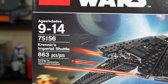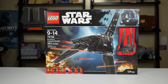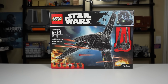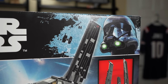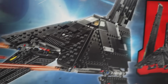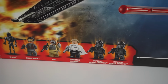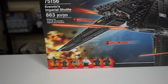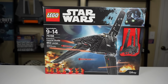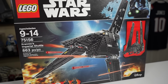With 863 pieces, this was released alongside Rogue One for just $90. One of the best value LEGO Star Wars sets of the last decade, in my opinion. It's got the beautiful Rogue One logo on the top right with the Death Trooper. Of course, 2 Death Troopers included in this set with exclusive pauldrons. We have Director Krennic, POW, Bodhi Rook, and K2SO rounding out the minifigure selection. So 6 minifigs for $90 in LEGO Star Wars is really good. If you didn't know, very rare sight, honestly.